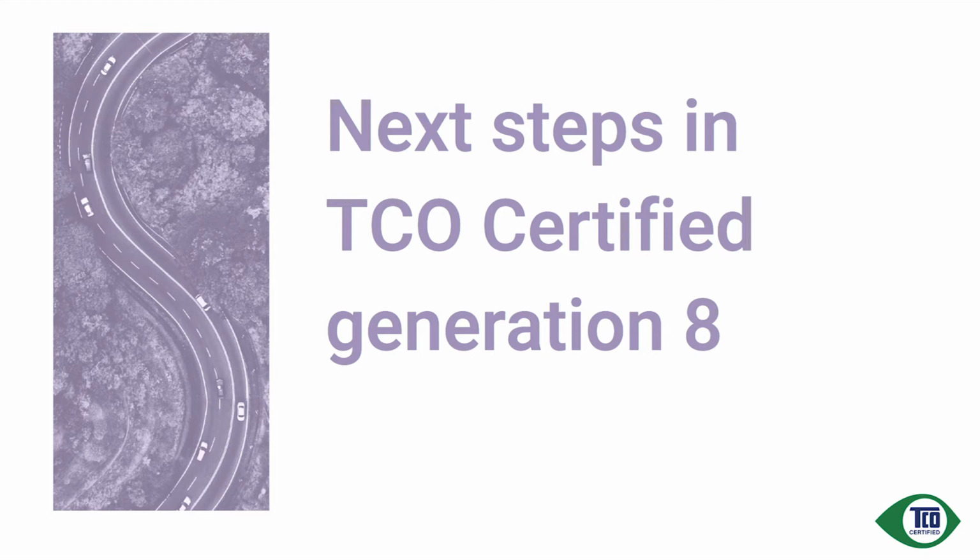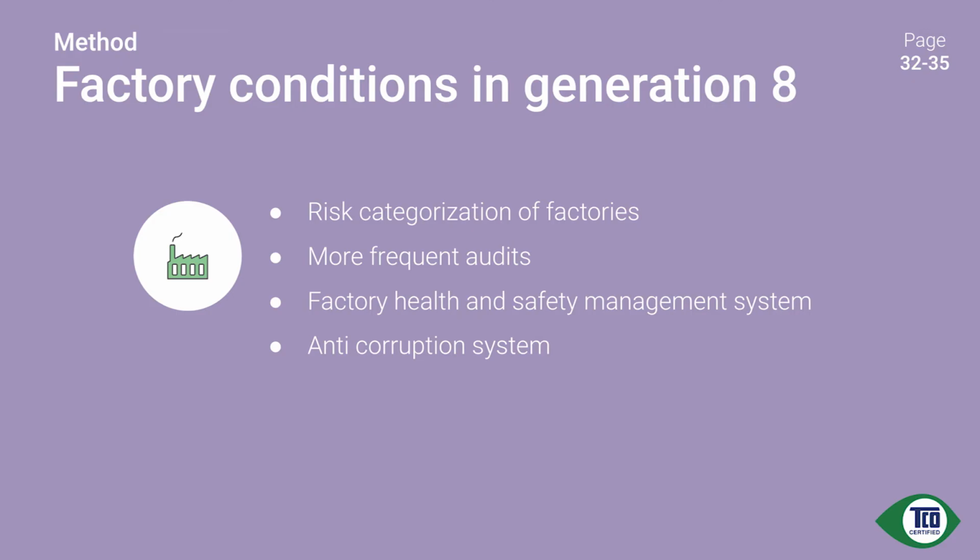I just want to go very quickly through some of the improvements we made to TCO Certified Generation 8, which was launched in the end of 2018. And one thing we did for factory conditions was that we have introduced a risk categorization of factories. So we categorize factories in 3 different risk classes, where the ones that have a higher risk will need to have much more audits and much more control than those factories with lower risk. And risk depends on which country the factory is placed in, how their history of closing non-conformities looks like, if they are using independent audit systems for this, or if they have a good management system.